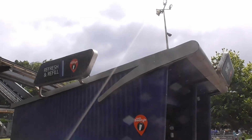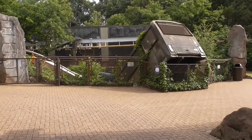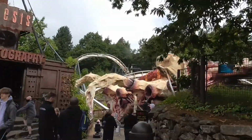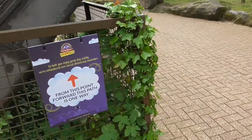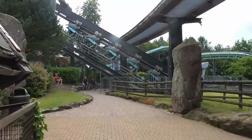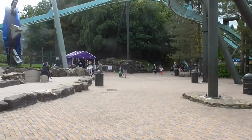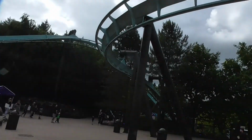So here is actually one of the brand new refresh and refill stations. It's actually one of the old game stalls here in Forbidden Valley at Galactica. But Alton Towers is the first time we've seen at any park there are one-way paths. Most of the parks are keep left on paths, but this one is a one-way path down here near Galactica. Under its lift hill, you can see it's going up now. You see over there, the marquee is actually the hotel entrance. That's where your temperature check is taken. The rollercoaster restaurant entrance is usually there, but it's now a hotel guest entrance because the monorail here is closed at the moment.